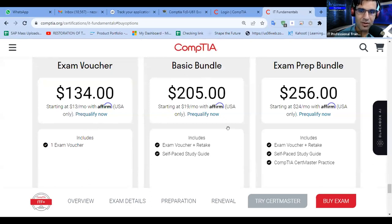They have the basic one also. They say exam voucher plus retake, and a self-paced study guide. I think that's already shared with you. If not, I'll make sure Mr. Akin will share that with you. But this one, at $205, has a retake also.